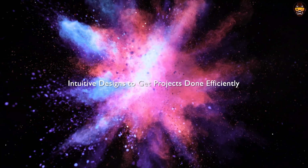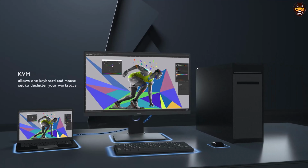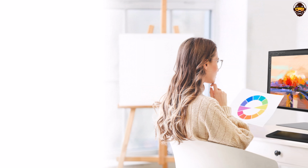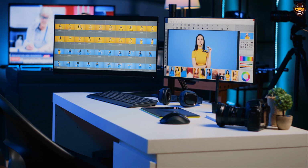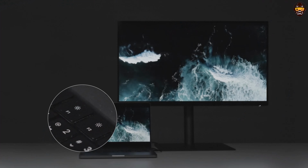Ergonomically designed, the PD2705Q includes an adjustable stand that allows for tilt, swivel, and height modifications, promoting a comfortable workspace during long hours of creative work. Connectivity is a breeze with DisplayPort, USB-C with 65W power delivery, and a USB hub that supports daisy chaining, enabling a streamlined and efficient setup.